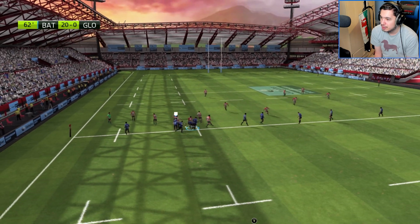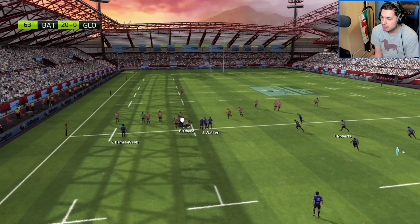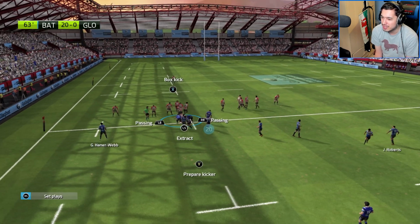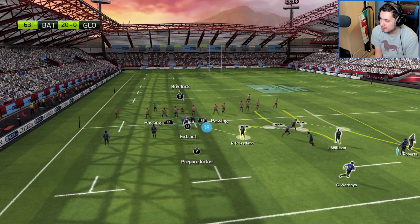The ball has to come out. All have to move, try and get forward, towards their 22. The referee will intervene. He gets back onto his feet to challenge the ball. I don't think you're who we need in that moment.